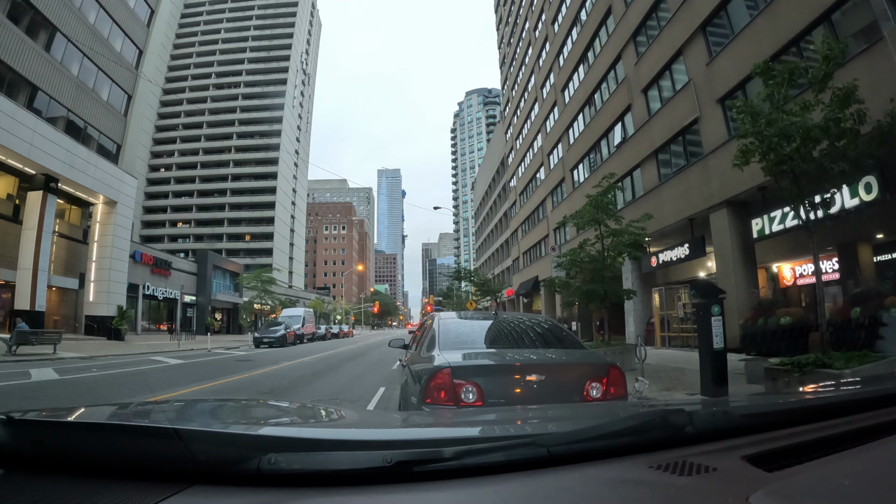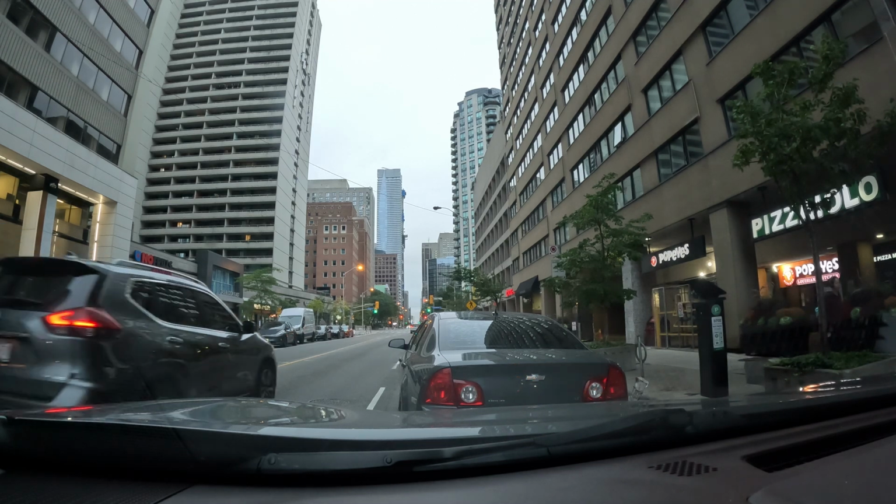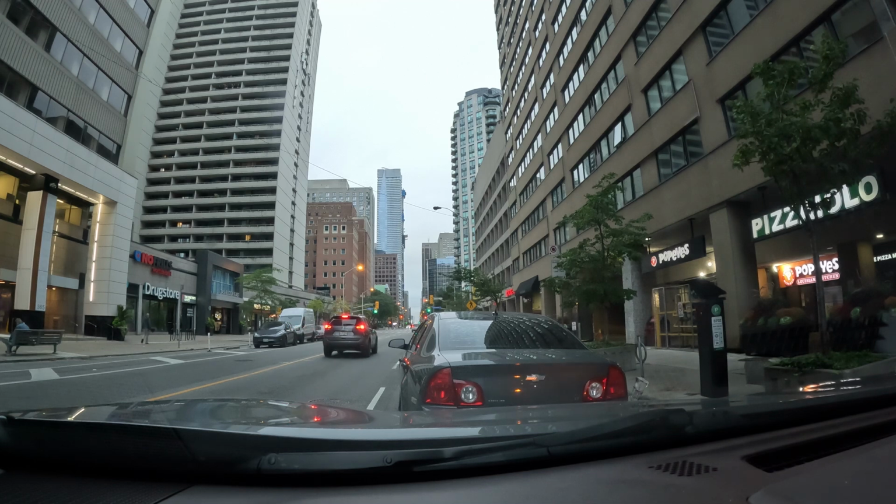Good morning. It is Sunday, September 29th, and we're just going to do a drive along. We're right now on Bloor and Sherborne, and we're going to go past Kensington Market. So we'll take Yonge, and then we'll go on to Dundas, finally Kensington Market, ending on College Street. So let's go.